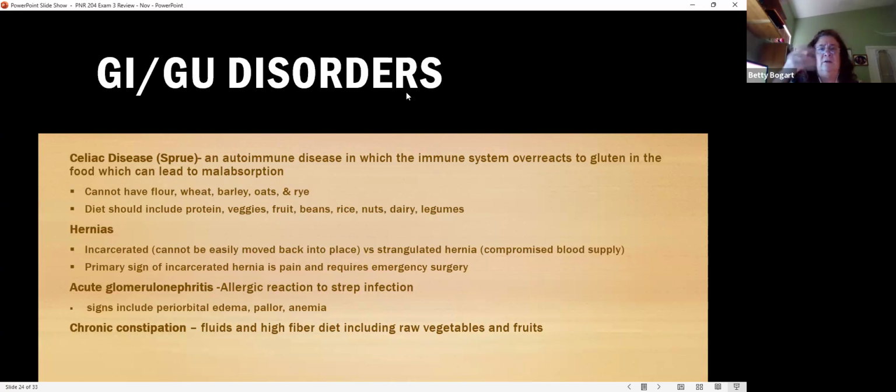Hernias are when your intestines pop out through somewhere in your tummy or your inguinal area. As long as you can take your finger and push it in and out, like I love umbilical hernias, taking my finger, pushing them in and out, well, they work really well. Well, if it starts not wanting to move and it's red, it's hard, and it's painful, that means it's twisted in there. Something's going on. It's called a strangulated or incarcerated hernia. The only treatment is to get them to surgery, and they'll go in and untwist it or remove or whatever they have to do.